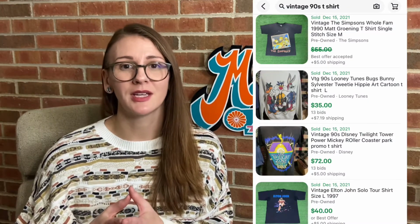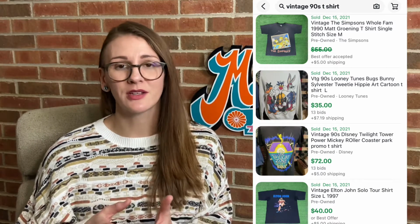If your t-shirt actually has a date, or if you can figure out its date by the t-shirt tag, you could do really well, especially with Looney Tunes, Garfield, Simpsons, any of those cartoons that were really out in the 80s and 90s. If your t-shirt's marked with a date, it can do super, super well. Some of them you can find by the fact that they are single stitch, but personally, I don't find a lot of single stitch t-shirts, and by the 90s, double stitch was definitely a thing. So I don't know, I'm no t-shirt expert.